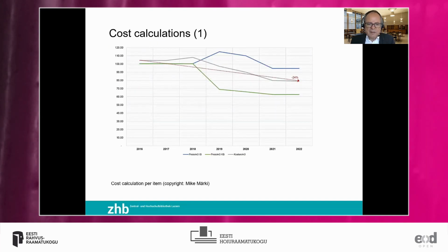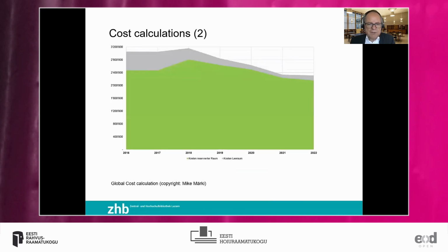After 5 years, we can make a calculation of the costs. Since 2016, the real estate costs could be reduced by about 1/4 because of sinking interest rates. This is about 24% in the last 6 years. Because of the shrinking percentage of empty space, the gray part of the curve, and sinking interest rates, the costs per item are decreasing as well.